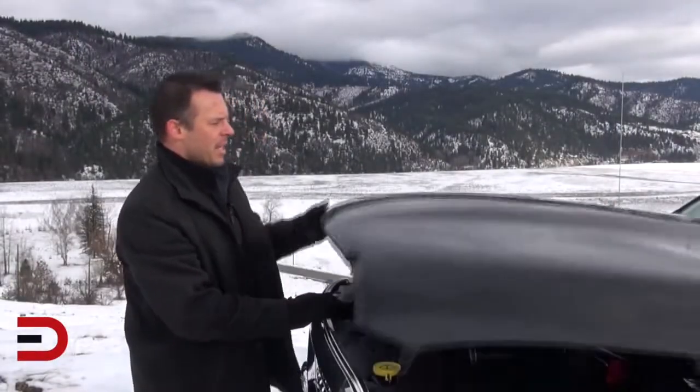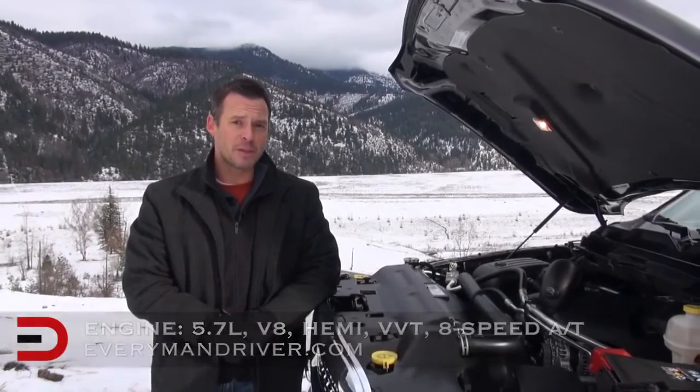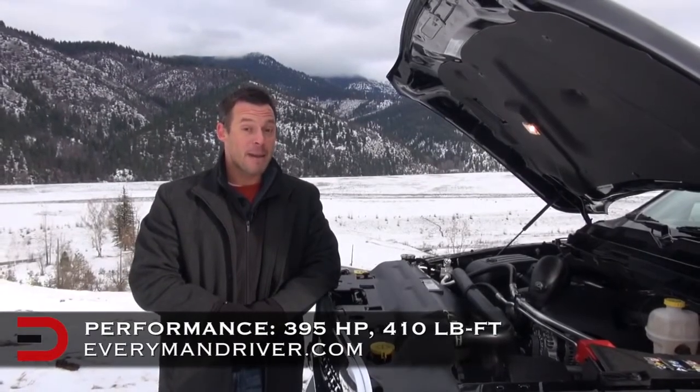My tester is a crew cab 4x4, and here under the hood is a 5.7 liter V8 Hemi variable valve timing engine mated to an 8-speed automatic transmission. It runs very smooth. As far as horsepower, 395 and 410 pound-feet of torque.